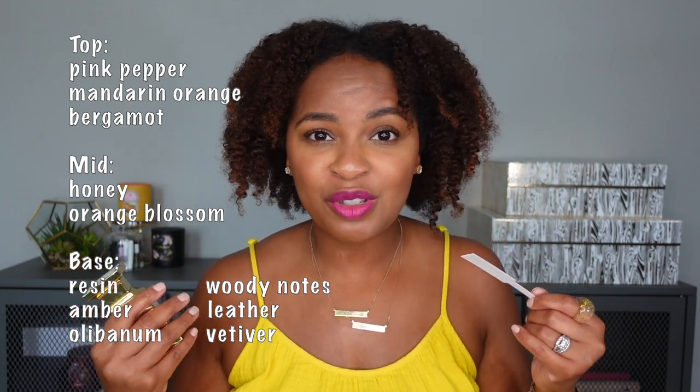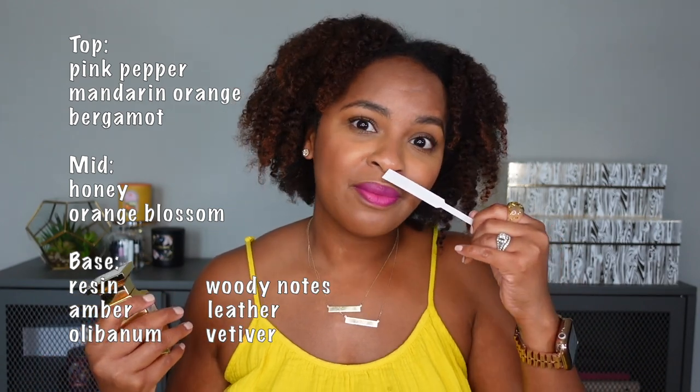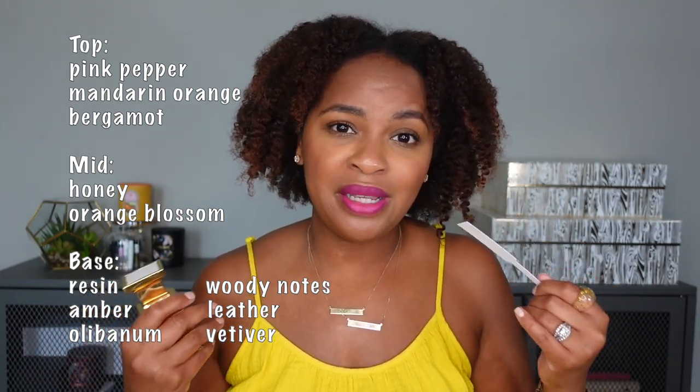In my opinion, it also smells like there is some hay in this fragrance. There is not, but whenever I smell it, that's what it reminds me of, like spicy honey hay. Sounds weird and gross, but smells so beautiful to me. And this wears very beautifully on the skin. Now, this is a thicker, denser smelling fragrance. I would not suggest wearing this on the hottest of days. Like, you will probably give yourself a headache because it could be a lot.